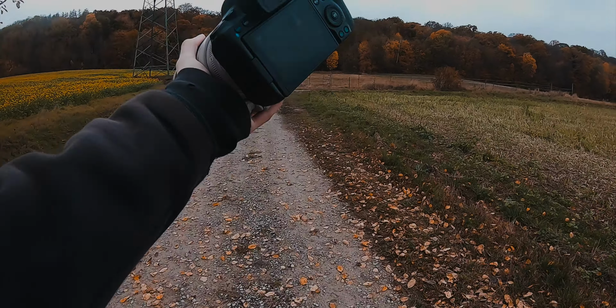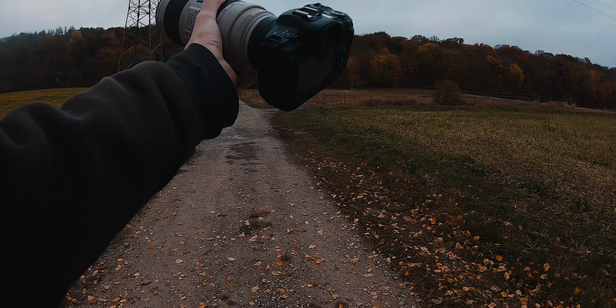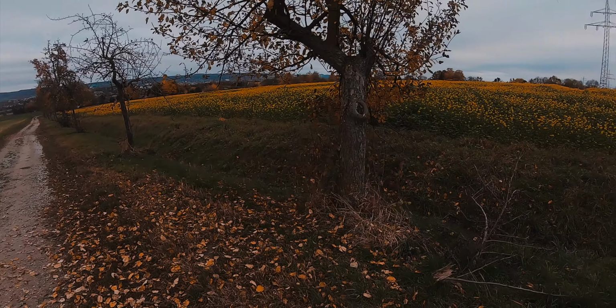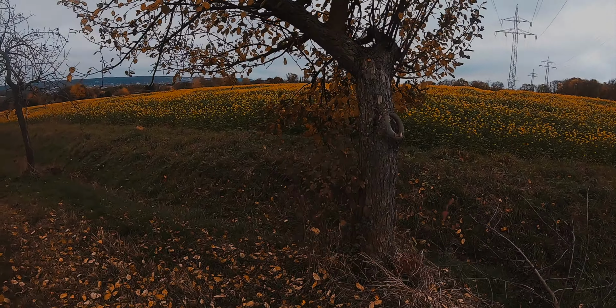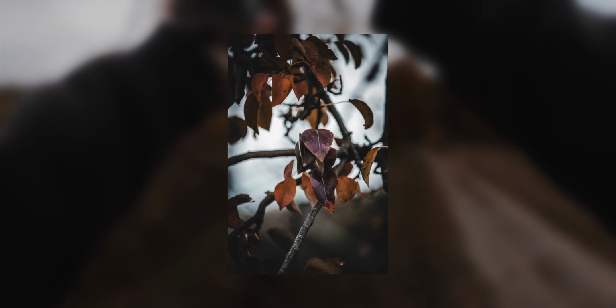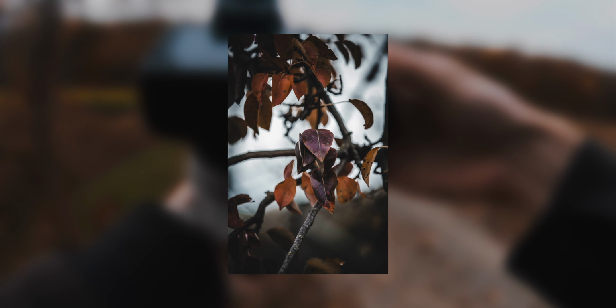Here again I'm using the Canon EOS R5 and the 70-200 2.8 IS2, the EF version, so it's not the RF version. Currently my favorite setup next to the RF 35mm, but yeah. I really like these autumn colors here.